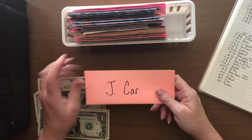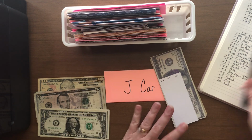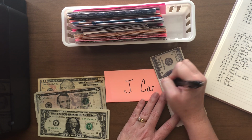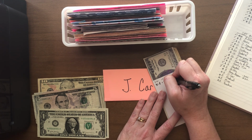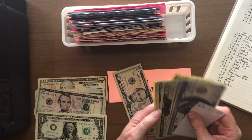Up next, the youngest isn't 16 yet. We still have a couple of years to go, but working on saving up for a car for him. All right, so there should be 305 in here once I add this 5.